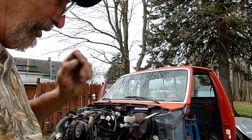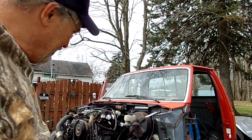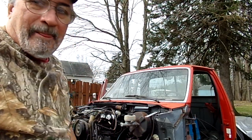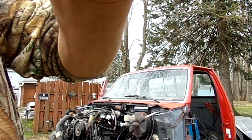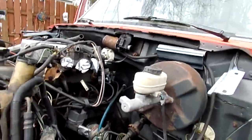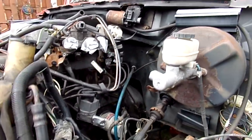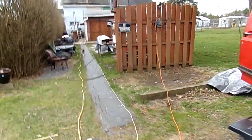I had to heal up a whole bunch of rust and sins, so I'll take you on a little tour. This thing is completely screwed. I don't think there's one part on here I'm not going to have to replace outside of the engine and transmission. They were all redone according to the old owner, and she's got all kinds of critters living in here. And she also had alien technology. I've never seen this on a truck.